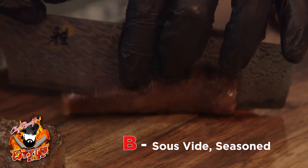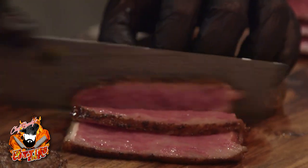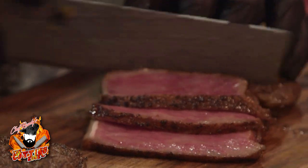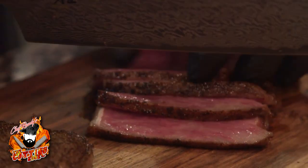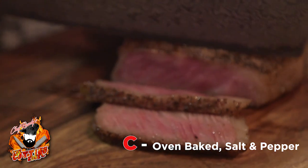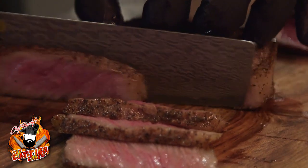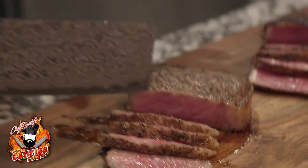Second piece. Third piece. Now, from my viewpoint of it, I think the sous vide did a little bit better on melting down the marbling from the inside. I'm going to go ahead and bring my wife in.